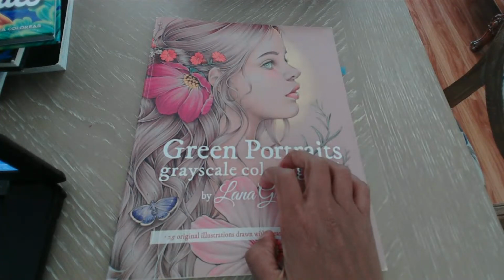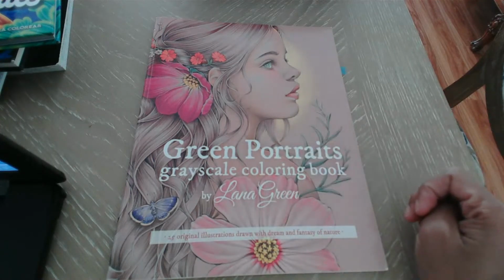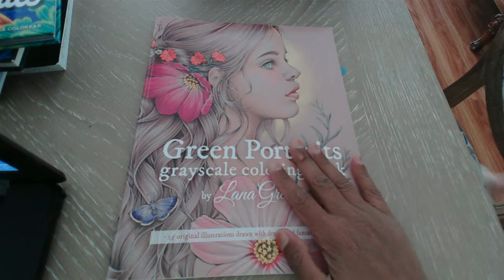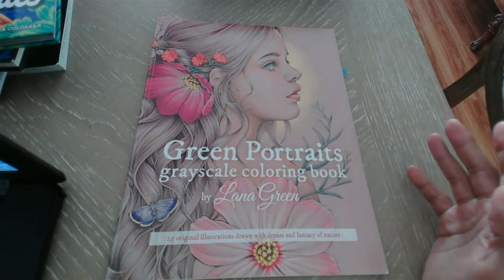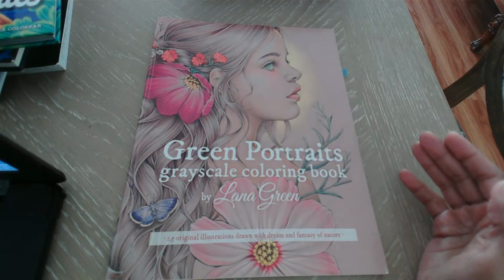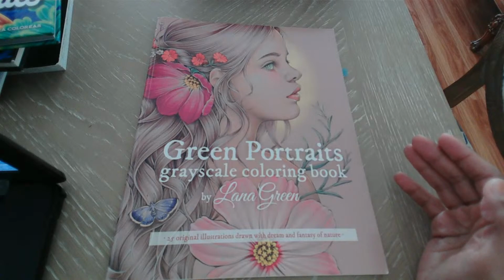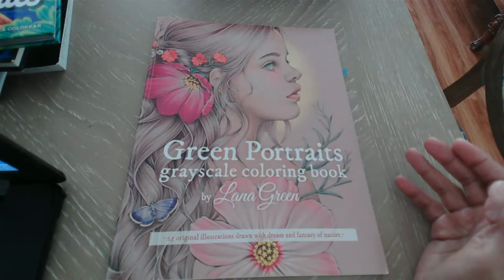Now, some paper does not work well. Like when I colored the Jade Summer books or the Demeter Victoria grayscales, I will use markers in those, just because that paper is more favorable to the markers than it is this. But this paper is more favorable to colored pencils. So a lot of that is the paper and the medium. Also, it takes time to get good at grayscale. Grayscale you're not going to be good at it all at once. You know, it's the paper and the medium determine how you color in grayscale.